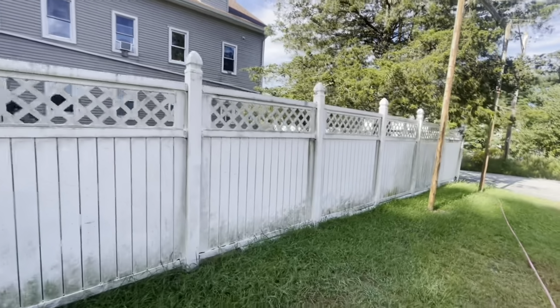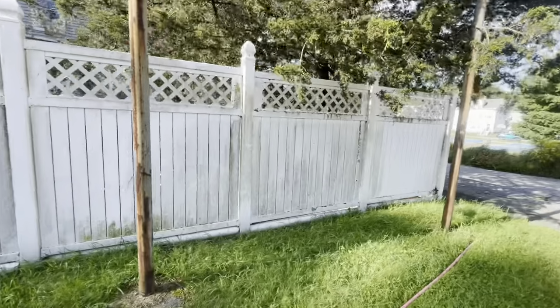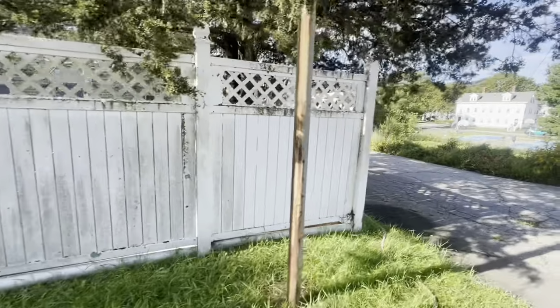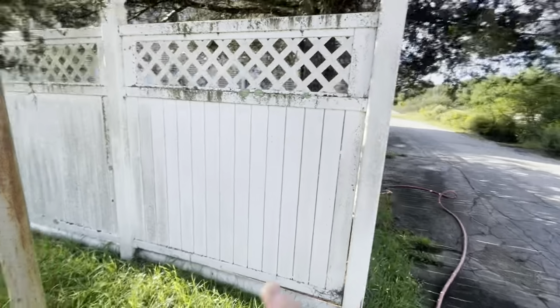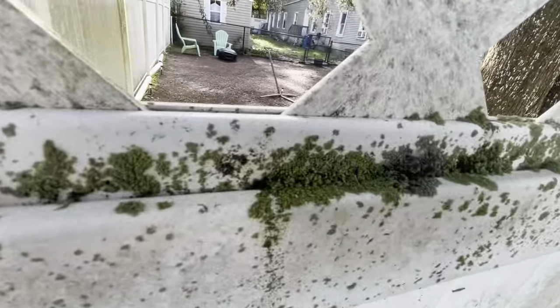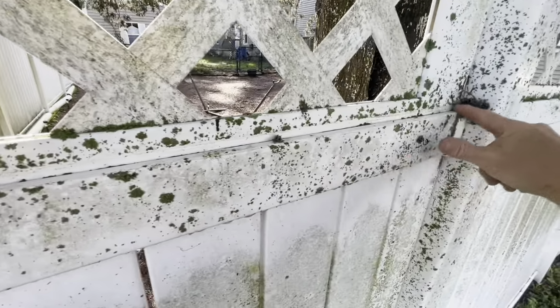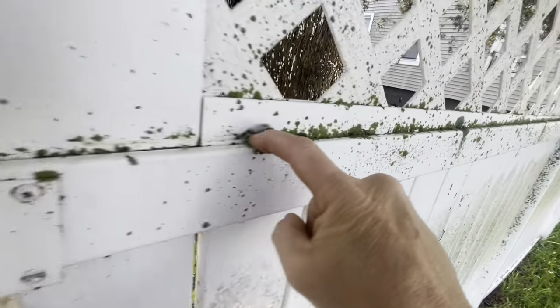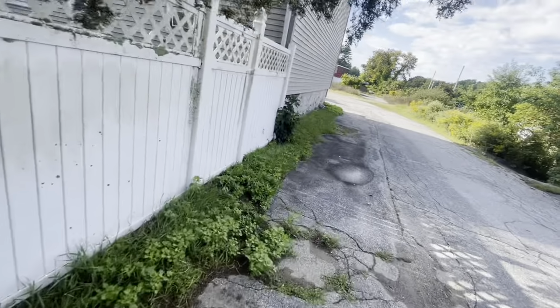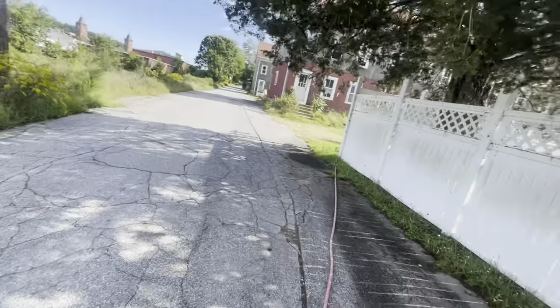So when you come into a job like this, you wanna try to evaluate what are your resources. I have plenty of water here. They have city water, so I don't need to worry about that. I have plenty of chemical on the truck, which is good because I really wanna melt this. It's gonna come right off because it's wet. It rained like crazy here yesterday. So this is gonna come off pretty easily. I'm still gonna nuke it though. 3%, gonna let it hang out and try to save as much time as possible.